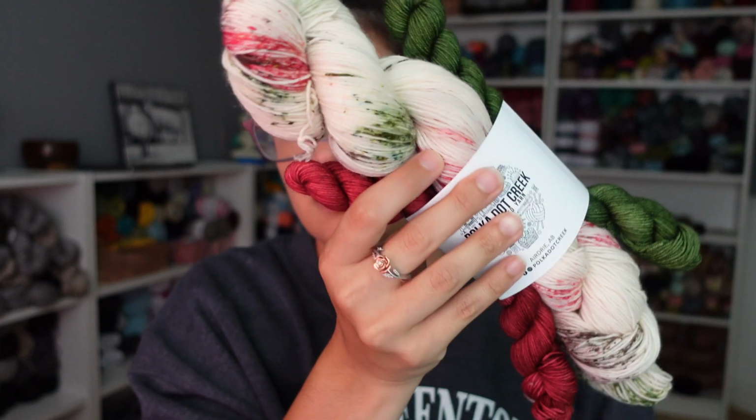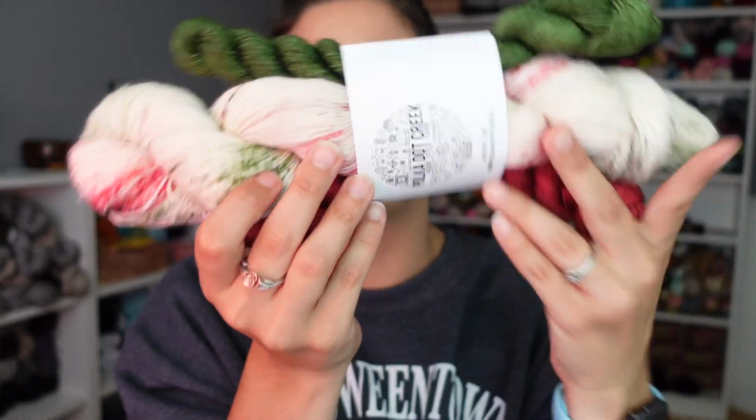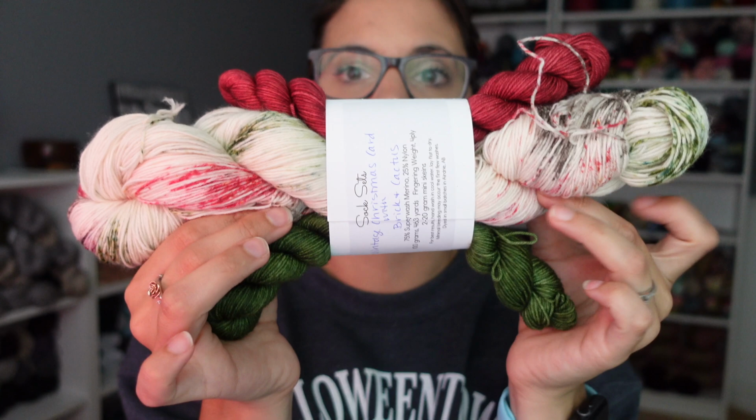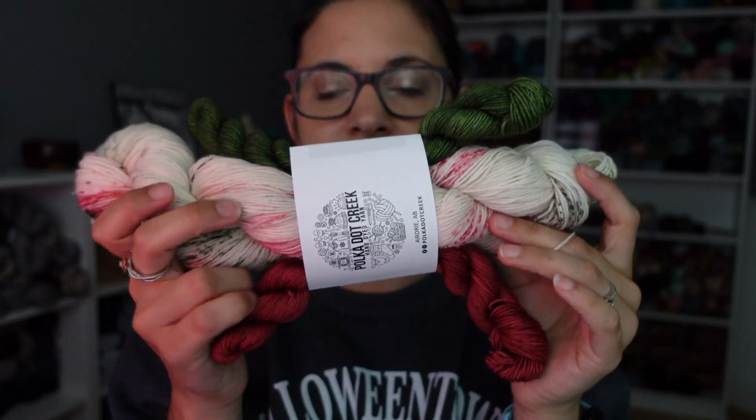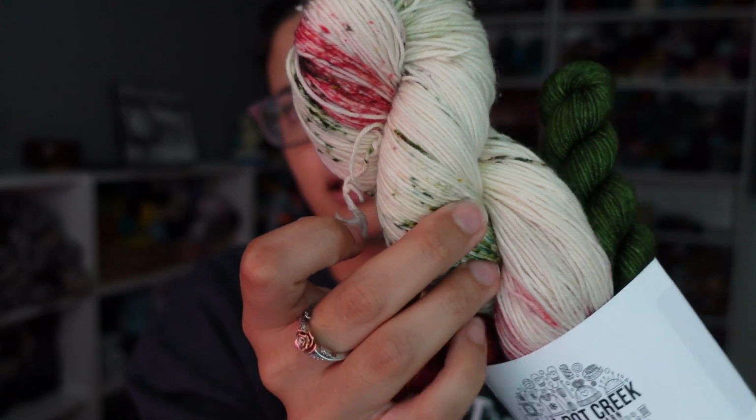And then I also got her vintage Christmas card sock set, which is the perfect Christmas colorway. I think with the 2 minis, I'll have to make a pair of socks for me and Eric out of this.